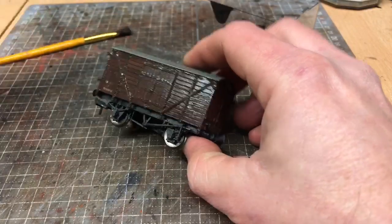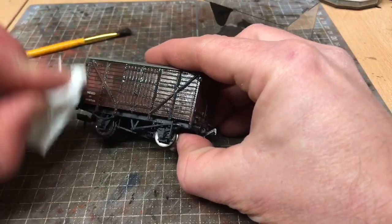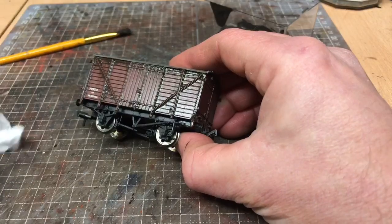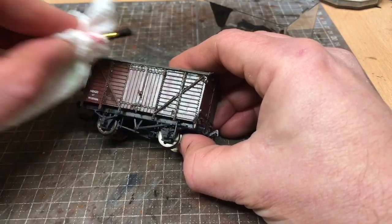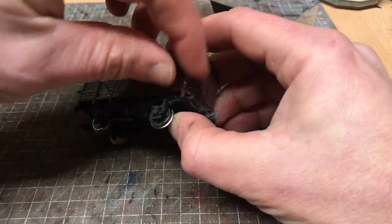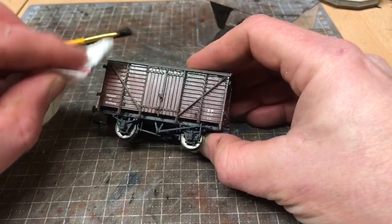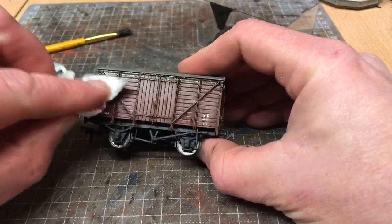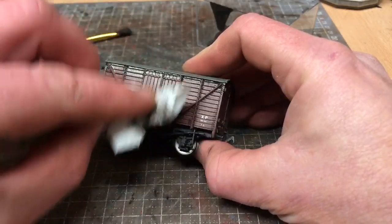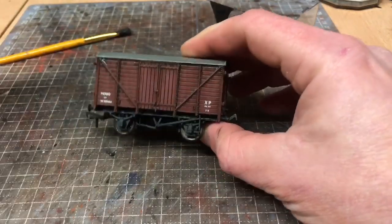And we'll work on one side at a time, and with a piece of kitchen towel we'll rub in a vertical motion down from the roof towards the underframe and take most of it off. Now, it's entirely up to you as to how much or how little you want to take off, and if anything, you would vary it with each wagon that you're working on to give a variation in the finish that those wagons would have.